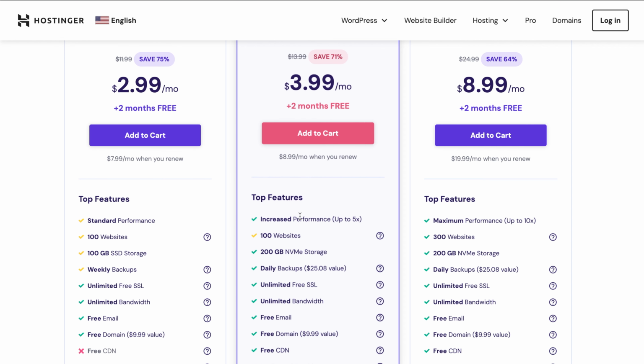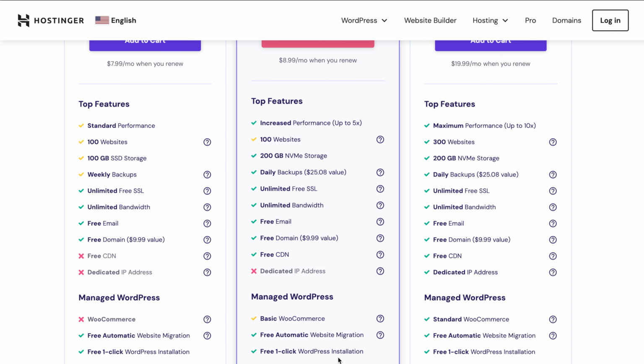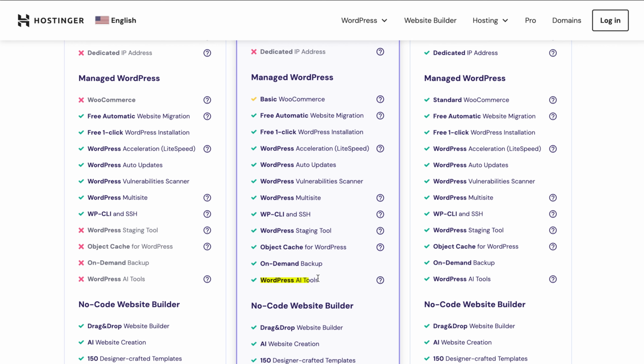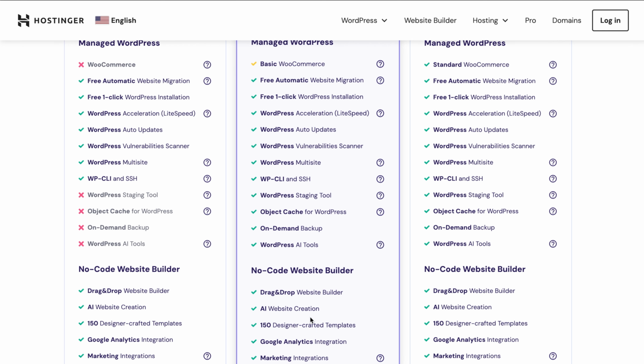Basically, the business plan is going to be a bit faster, so it has increased performance. Both will allow you to create up to 100 different websites with one single plan. You do get twice the storage for the business plan. You get daily backups instead of weekly backups. You also get a free CDN. And in terms of other tools you get, you can actually sell things using WooCommerce on the business plan. But if you're not doing e-commerce, then maybe you don't need to spring for this plan. And you also get WordPress AI tools as well as the WordPress staging tool. Now, both of these plans are going to come with the no-code website builder, which is absolutely amazing.